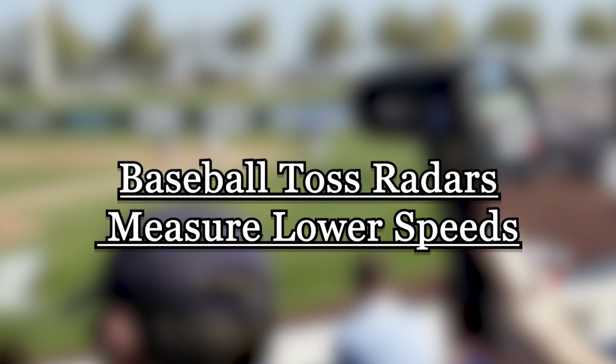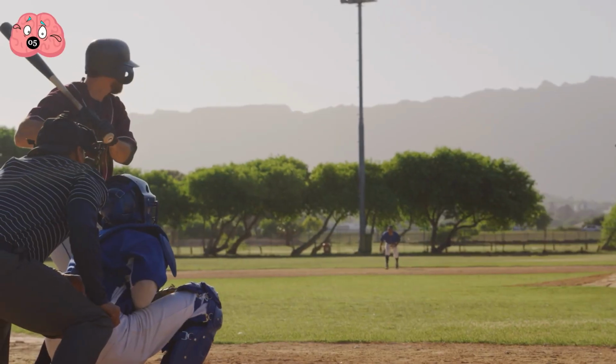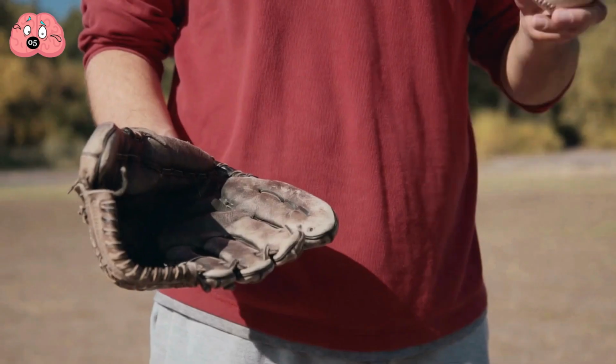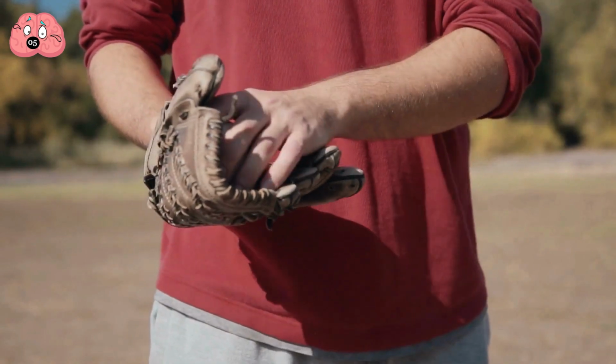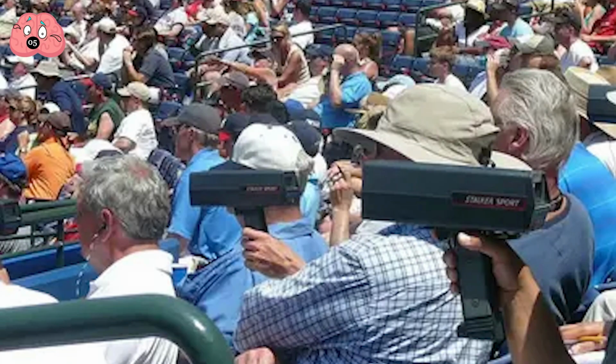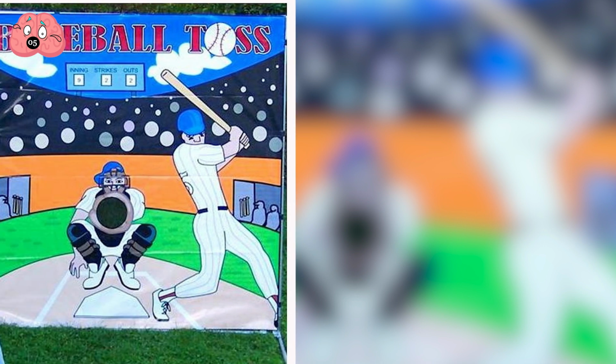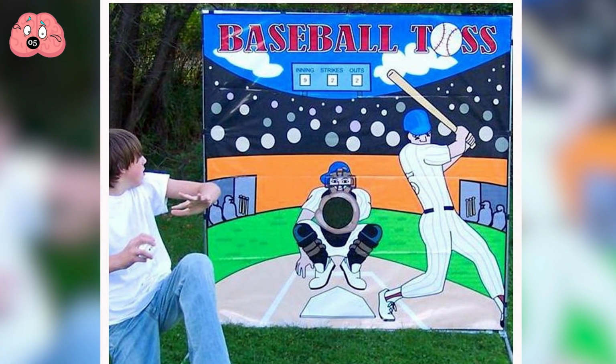Number 5. Baseball toss radars measure lower speeds. If you want to test out your ability to throw high-speed pitches, the baseball toss game might help you determine if you're ready for the big league or not. The baseball radars used in this game are tweaked, resulting in them measuring lower speeds, and as the game requires you to guess your pitching speed, the odds are basically stacked against you.